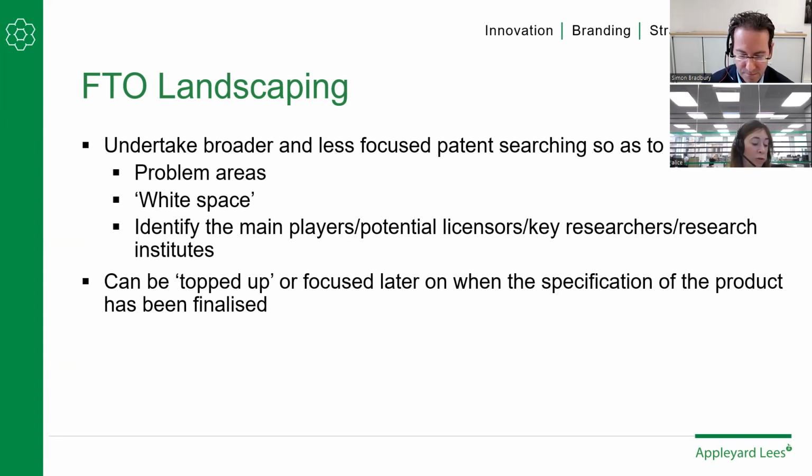Investors will want to know what the landscape is, what's the freedom to operate in this field where you're working, to determine what the risk is, what the potential is. They need to be aware of those risks. And then once the product has been developed, more finalized, you can carry out a more focused freedom to operate top-up search, so that you can more properly identify what risks are involved. Next slide, please.